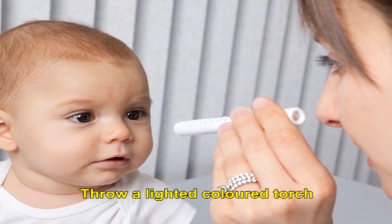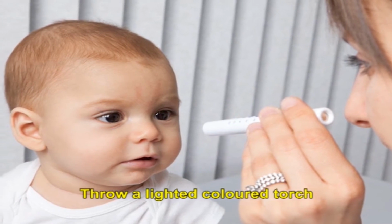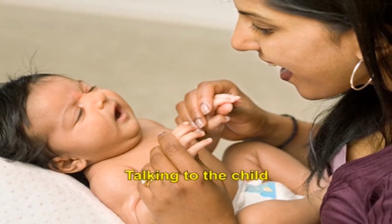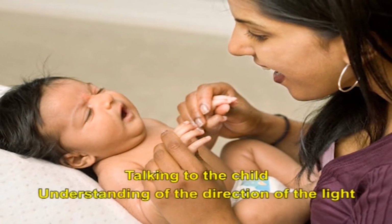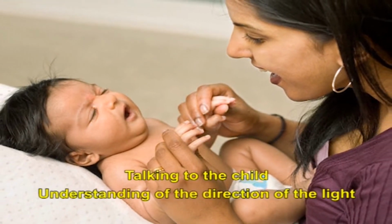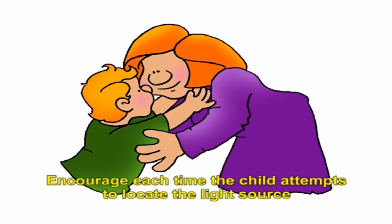Try to throw a lighted colored torch towards the child from different directions and angles. Keep talking to the child when you are doing the above activity, as the child has better understanding of the direction of the light. Encourage each time the child attempts to locate this light source.